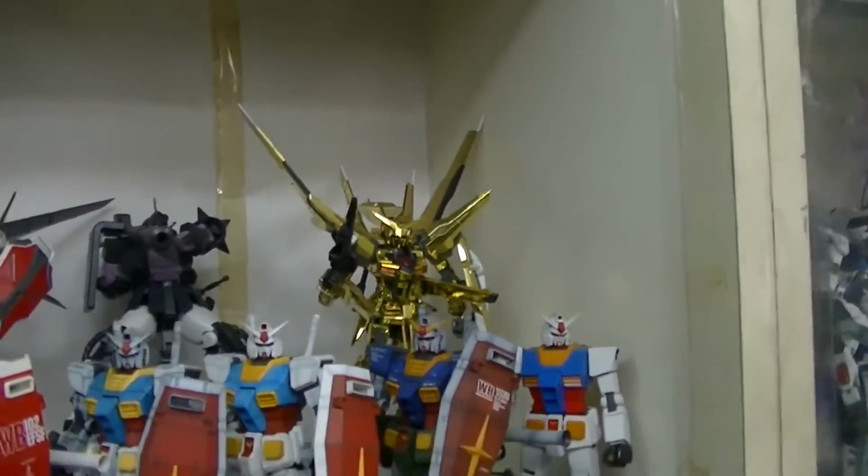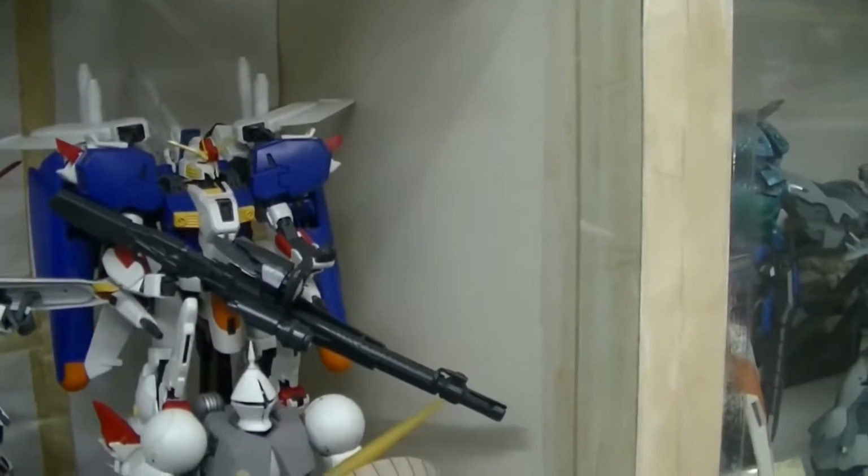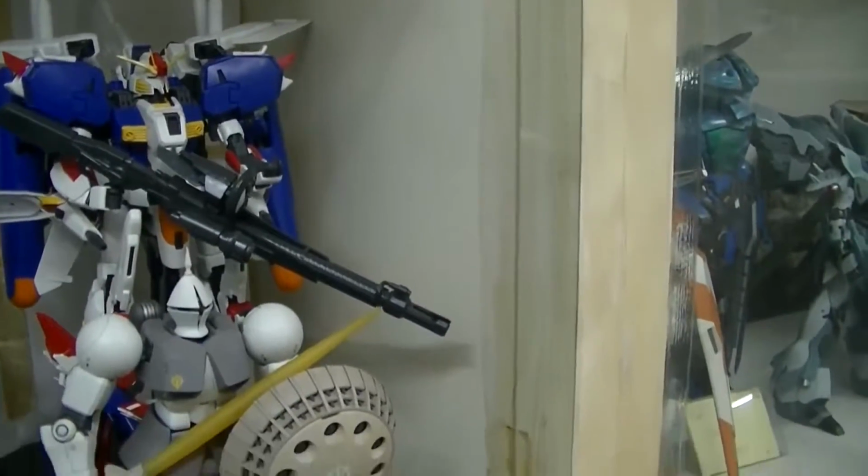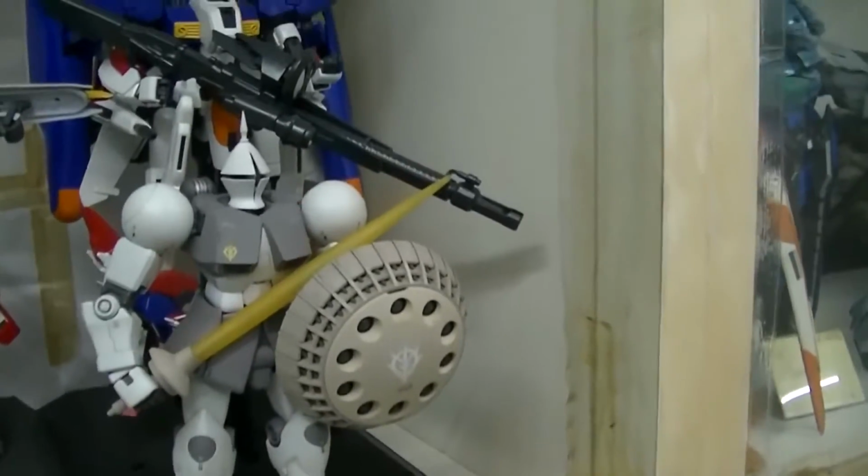It's quite a travesty or a defamation if you were to panel line gold armor. And we have the EXS Extraordinary Superior Gundam there that needs to be poked in the back because it cannot support its own weight. It will break everywhere.